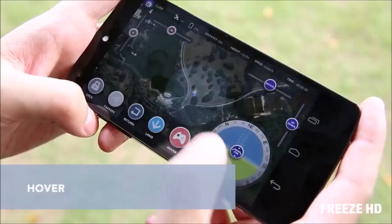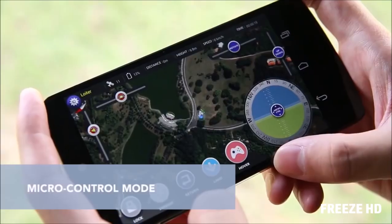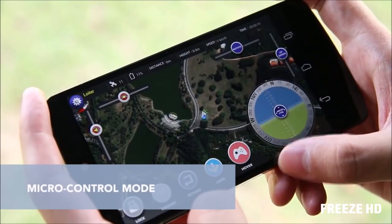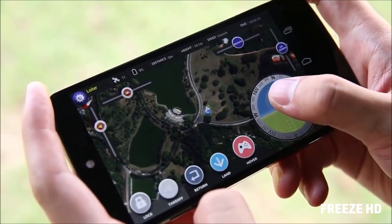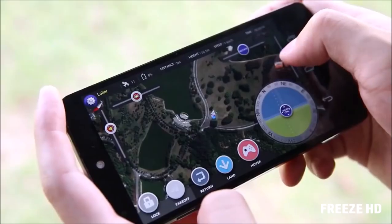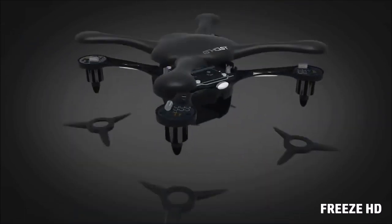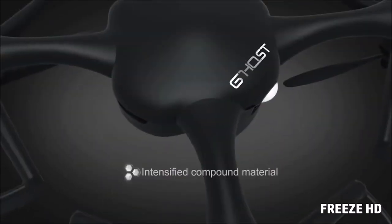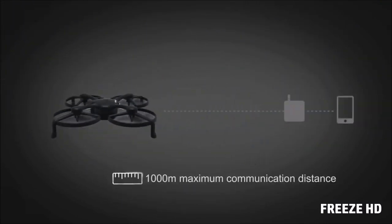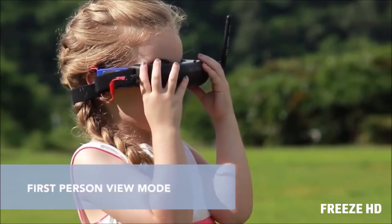For advanced control, tap Hover to make Ghost hold the current spot and enter the micro control mode. Here, you can adjust Ghost's direction, speed, camera angles, and more. Not only is Ghost user-friendly, it's designed with quality parts, and has great features and performance.